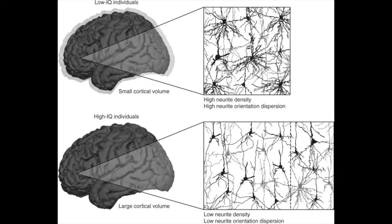A schematic was presented showing relative neurite densities and connectivity in low IQ and high IQ individuals. These findings offer compelling evidence that intelligence is facilitated by higher levels of synaptic pruning, leading to more sparsely connected yet more efficient networks.